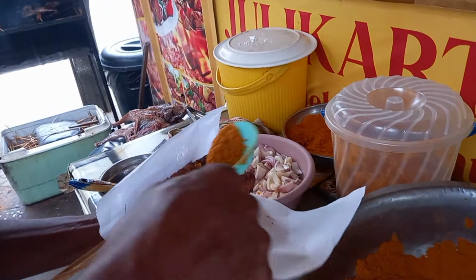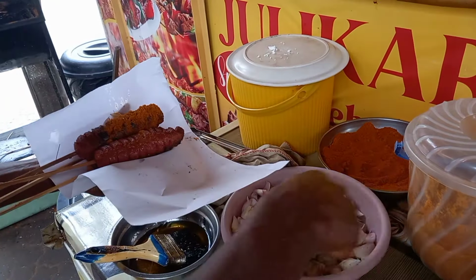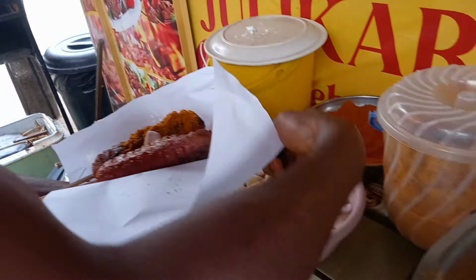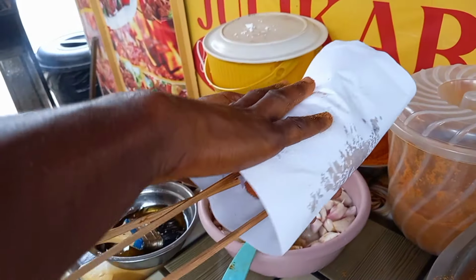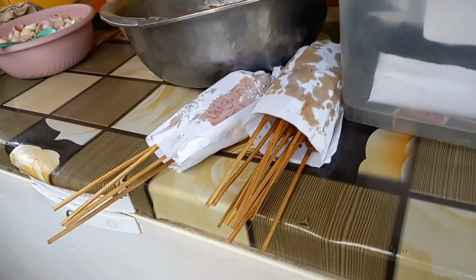So this is how they package it when you are buying your kebab. They just place it on a paper to drain the oil and then add your spices and a little bit of onions if you like onions. Guys, this kebab ranges from 10 cedis. The goat, the pork, and the sausage cost 10 cedis, and the meat is 8 cedis. There's a big space here where every evening people come to sit, have a drink, and also buy kebab.